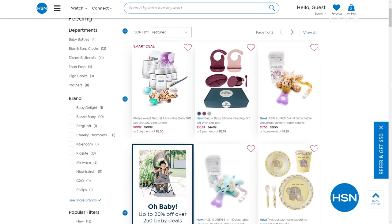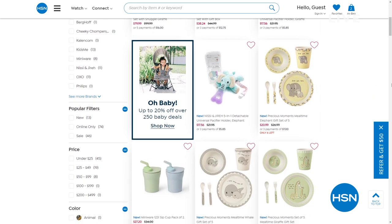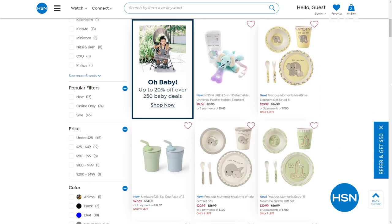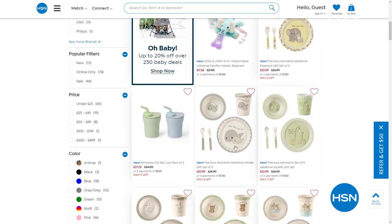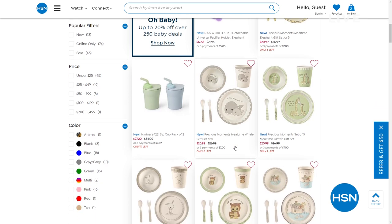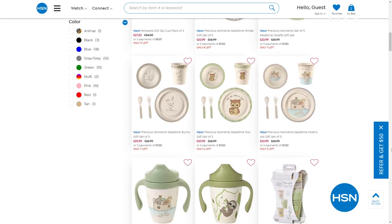Did you know that we have baby products? I didn't know we had baby products. I don't have a baby, but my producer has a grand nephew he's shopping for, and he might be getting, yeah, I think he needs some sippy cups. What do you need? Those are really cute. He's going to get everything because with nephews, you get to spoil them like crazy.